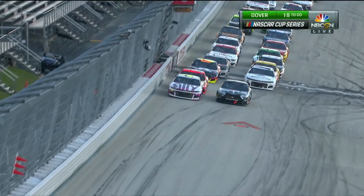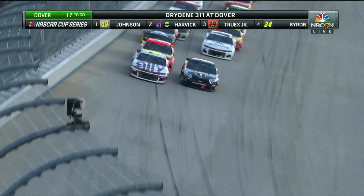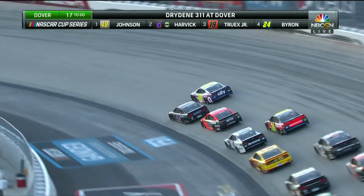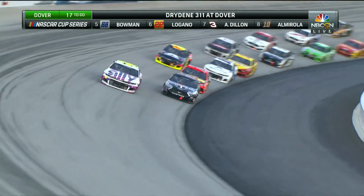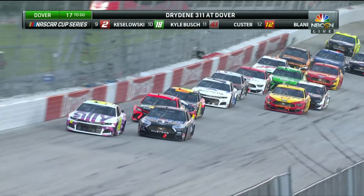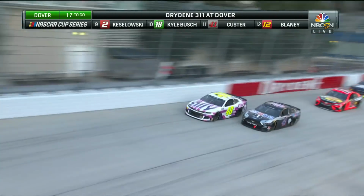You know what makes sports... Harvick on the inside. How much pressure will he give him? Jimmy Johnson holding him off through 1 and 2. Sliding as he came out of 2. Can he hold him off through 3 and 4?